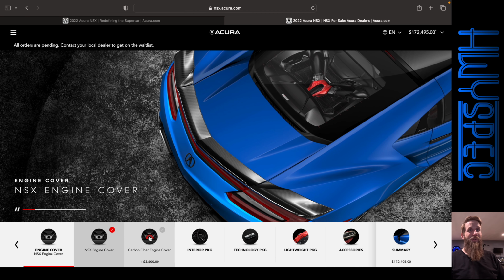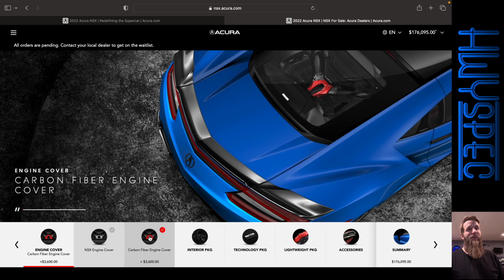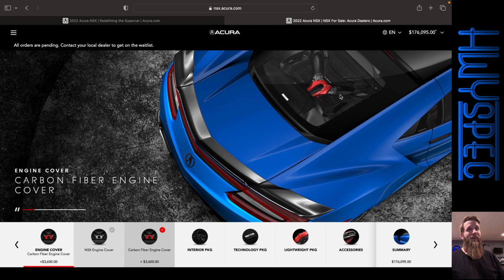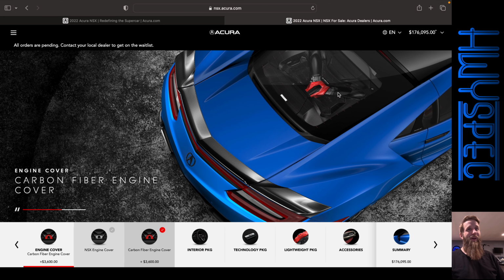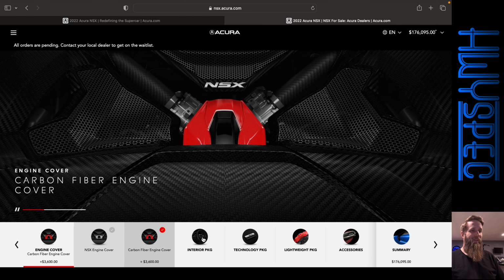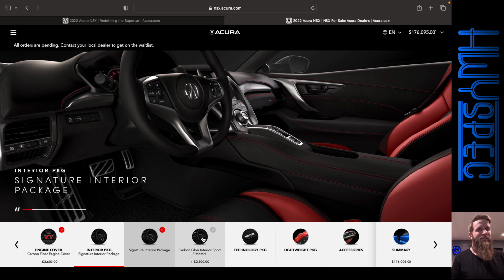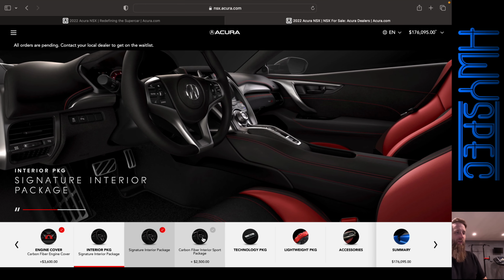Now, you do have a carbon fiber engine cover as a $3,600 option. That's a lot of carbon, though. I am surprised. That's a fair amount of carbon in there. And I think I'm going to go with that. So that's something that you won't really be able to get later on. It's just one of those low production things.